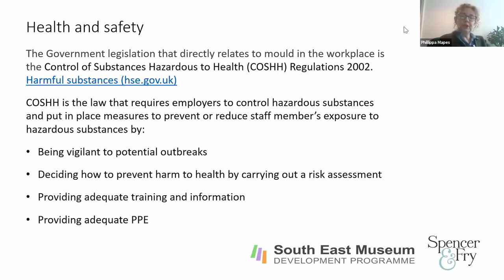So specific things that we can do to follow this guidance are, firstly, being vigilant to potential outbreaks, so making regular checks of the collection, including behind, around, inside objects, opening drawers of pieces of furniture, etc., and checking objects that are in store and that aren't looked at very often, going into areas of the building that aren't used very often as well to check on those. If we find an occurrence of mould, we need to decide on a plan of action to prevent harm and assess the situation by carrying out a risk assessment.